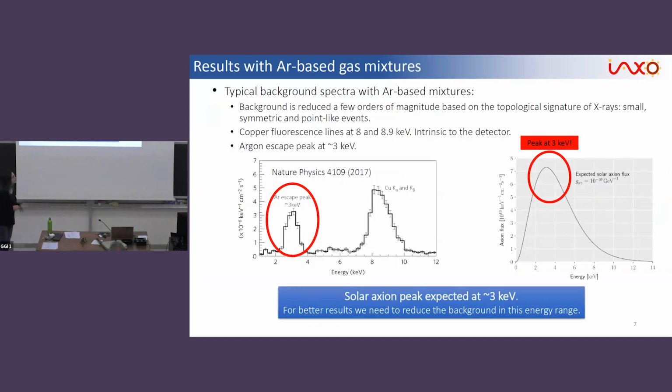Until now, the typical results we were getting with argon-based gas mixtures looked like this, the background spectrum. We have a background, but based on the topological signature of X-rays, we are able to select events that are X-ray-like and not X-ray-like. If we filter them, we can reduce the background already by a few orders of magnitude, and we end up having fluorescence peaks of copper at 8 and 8.9 keV, and an escape peak of argon, which is the gas we have inside our chamber, at 3 keV.